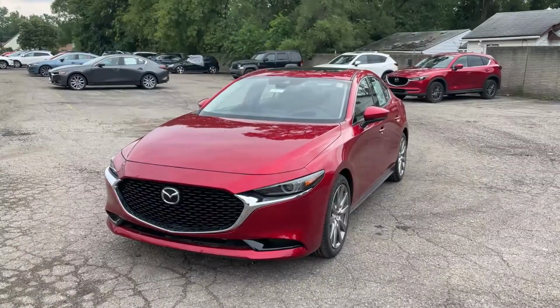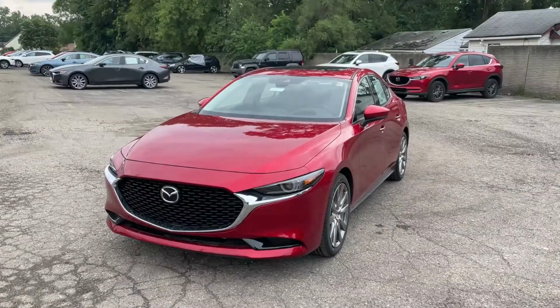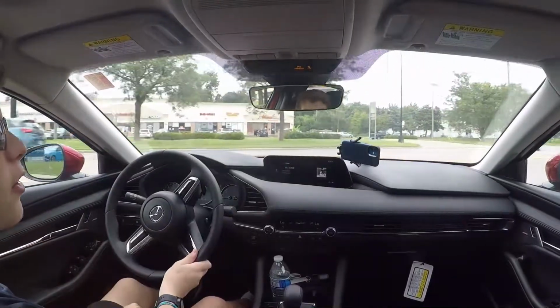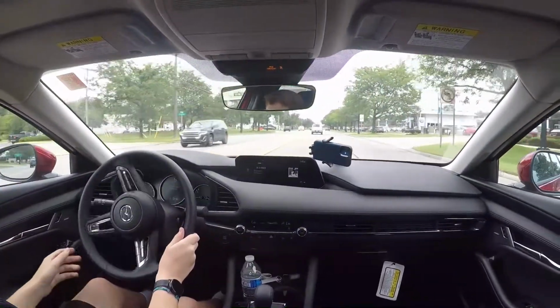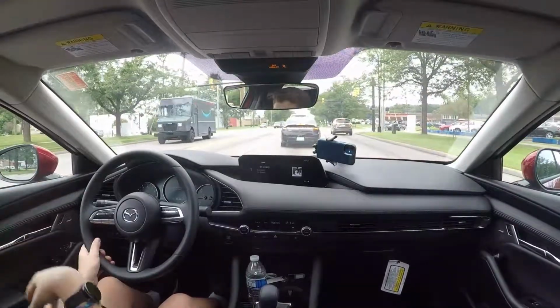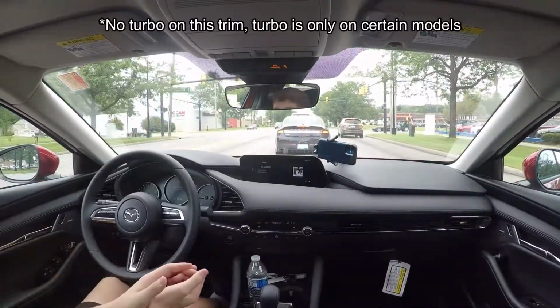Alright, now with everything covered, let's take this for a drive. Alright, so here's the Mazda 3 test drive. Let's get it on the road. Alright, so first thing I've noticed is this car is not slow, especially for a compact. It's actually faster than every other one in its class, and that's without the turbo that it has.